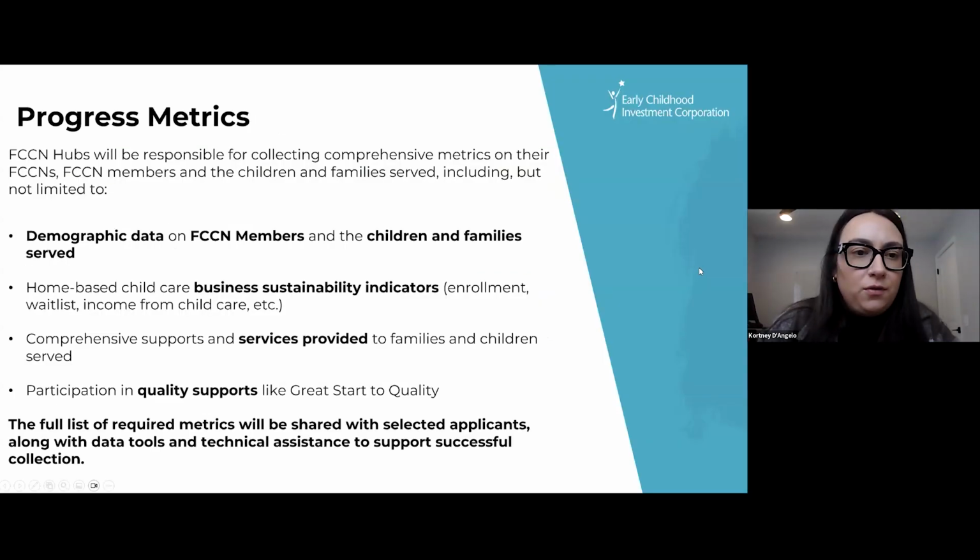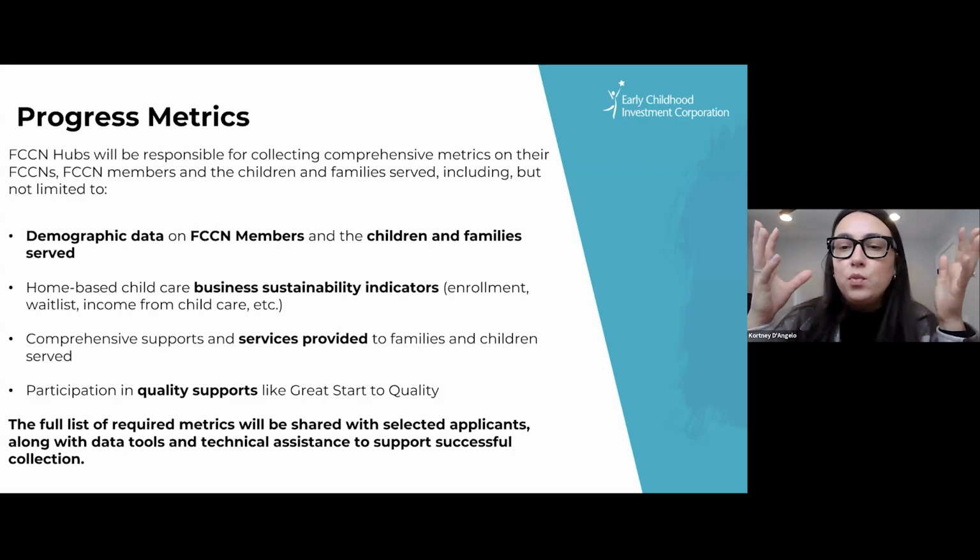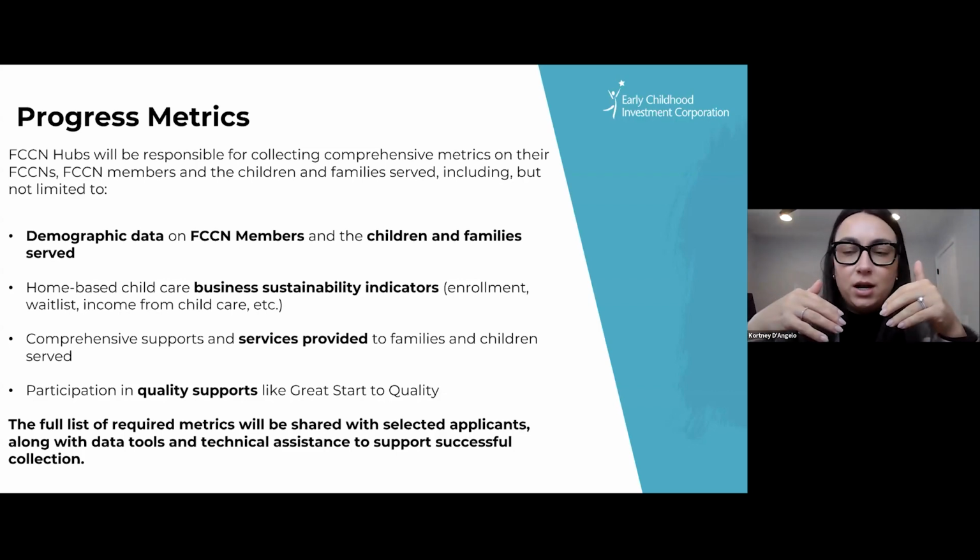So if we move on, perfect. To the next slide here, we'll get into what metric reporting will include. Hubs will be responsible for collecting comprehensive metrics on their FCCNs, its members, and the children and families served. To give you an idea of the type of metrics that will be required, we have 4 bullet points here that go through that.